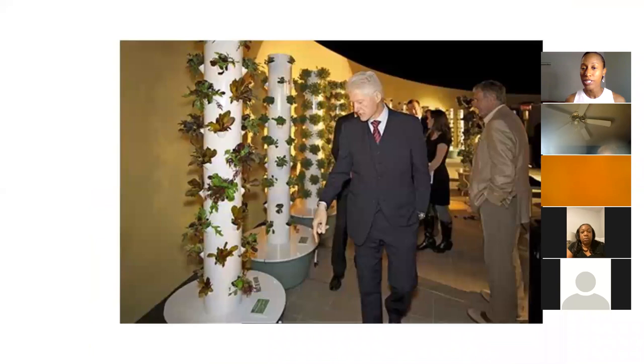So here is a homeless shelter in LA, and this actually was brought about with the contribution of Kobe Bryant. And this is President Clinton, who was visiting the towers in this homeless shelter. And this food, because this opened around 4 or 5 years ago, does feed those homeless. So they're getting to eat really nutritious food. And that's just an amazing way to give back.